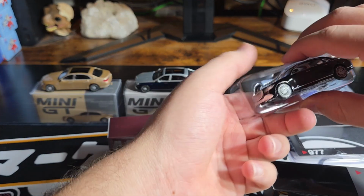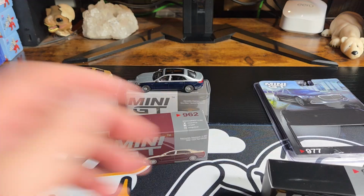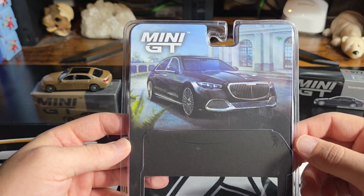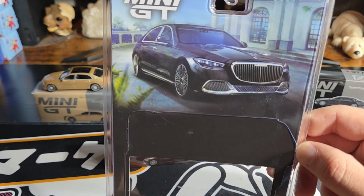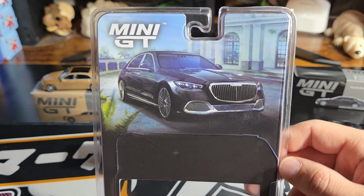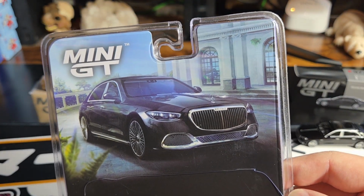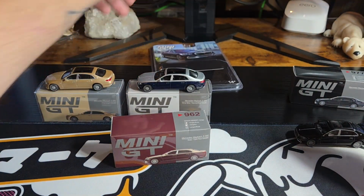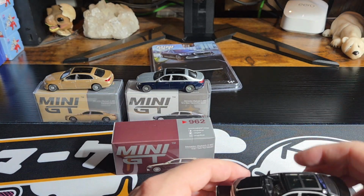I finally got this plastic cut open, so I'll get that car out, get this plastic out of here. Alright, so here's the blister for the black one. Pretty standard. It looks really nice. It's in front of a real fancy building, which honestly is probably where you would see these things, but it looks nice. Doesn't look too cartoony. Doesn't look like it's obviously AI, and I'm not saying they use AI to make their blister art, but some of them do kind of look that way.